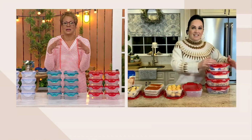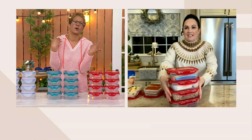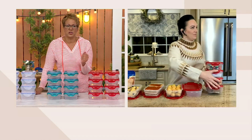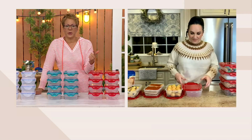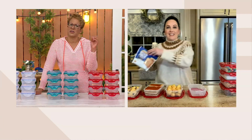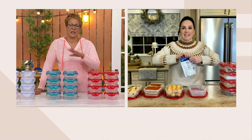It's not something that's going to get that stain on it from the pasta or the stain from something else that is hard to clean. You just pop them in the dishwasher, and it is dishwasher, refrigerator, freezer, microwave safe. I don't think all those other kind of containers can necessarily say that it's safe in all those places.